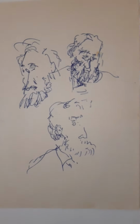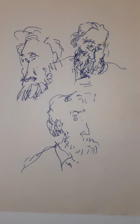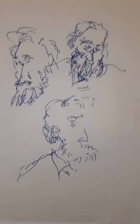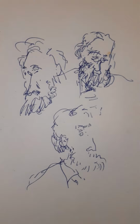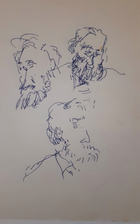This guy will come eventually. There you go. I was clearly fascinated by the guy with the beard. I hadn't seen many beards in the army, because if you wore a beard, it was for a medical reason, and then they would call you Bartman.